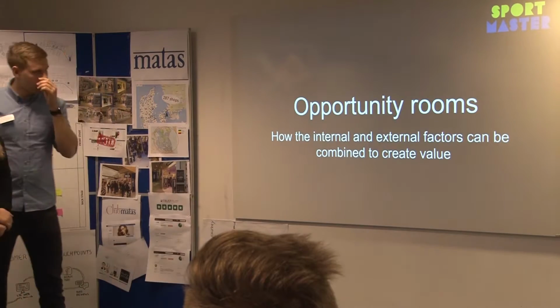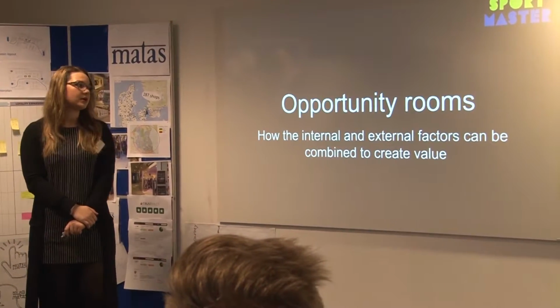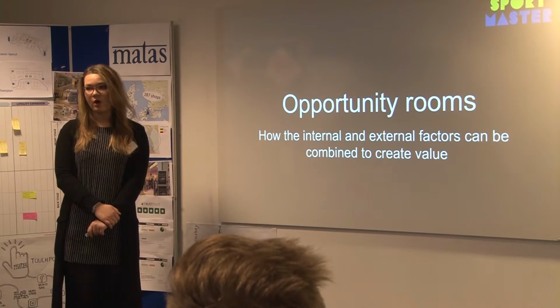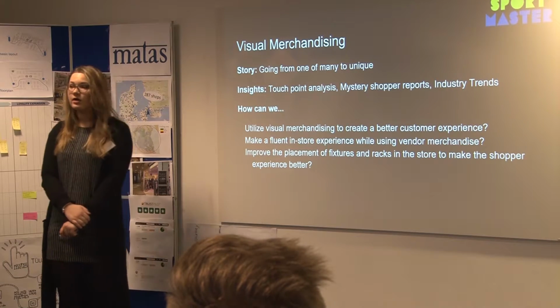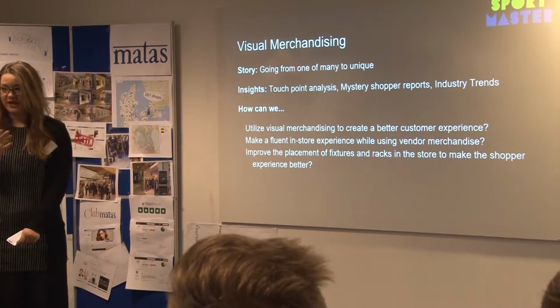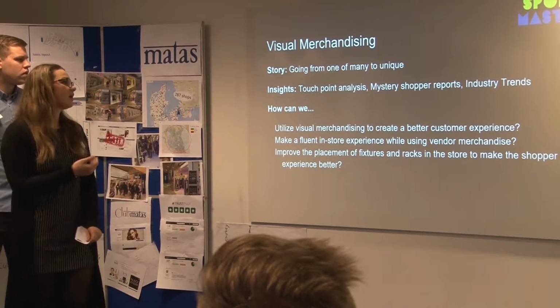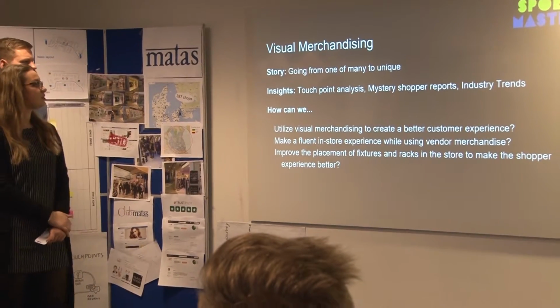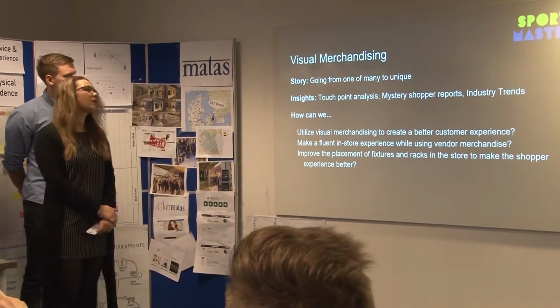Next, we would like to talk about some opportunity rooms we have identified, and we think Sportmaster could work on them. Opportunity rooms are about how to create value for a company, so we think these would be fairly interesting for you. The first one is visual merchandising. The story goes from one of many to unique.